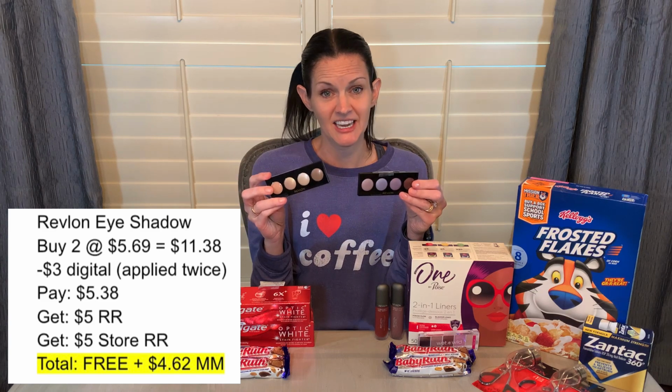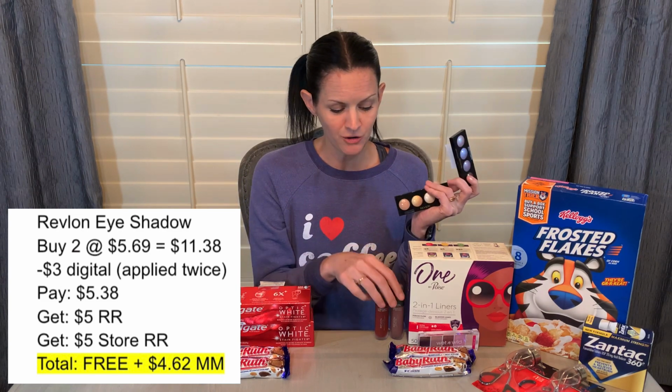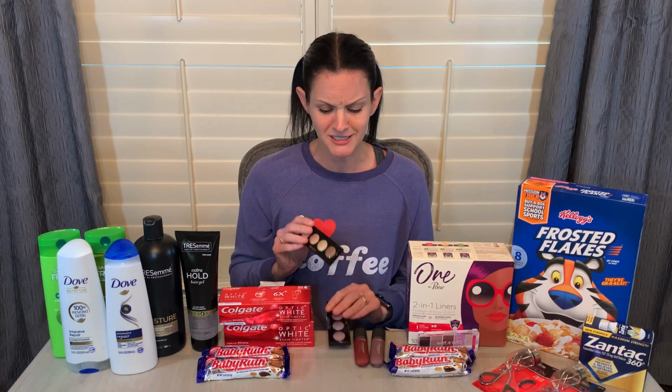I grabbed these Revlon eyeshadows priced at $5.69. Okay, so 2 of them is $11.38. There was a $3 digital, but when I checked out as a curbside order, that $3 digital came off twice. It attached to both of these items, so $6 came off my total. I paid $5.38. I got a $5 register reward. And when I did that, I grabbed these lipsticks as well. Now, when I purchased these items together, not only did I get the $5 register reward for these, but I got a $5 store coupon off any cosmetics purchase. And it had a really long expiration date. I'm going to pop it up on the screen for you so you can see what it looks like. But to me, that made these free and a $4.62 moneymaker, which was awesome. Just depends on how you want to account for that $5 bonus store coupon.